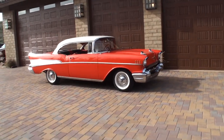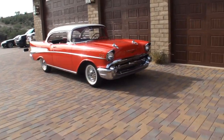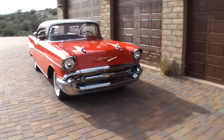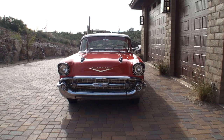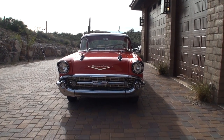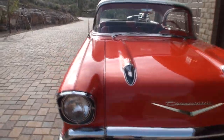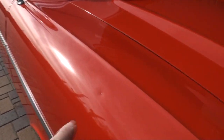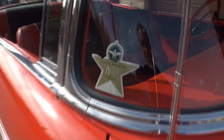I'm going to show you some of the beautiful pieces of this one. Unbelievable. I know you've seen 57 Chevys before, but maybe not in this original condition. And remember, this is a Survivor. This is the paint. This is the ding. This is what it came like in that time. I want to show you this.